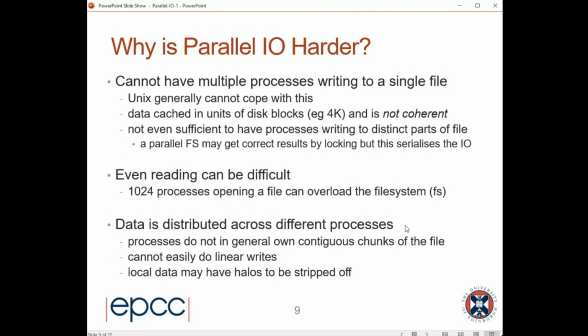But again, because I/O is slow, the way that memory access is slow on modern processors, the way you make memory access faster is you don't access memory. When you write data, it goes to a cache, and then the hardware manages that. The same is true in disk file systems. Data is cached in units of disk blocks, which is typically about 4K. But unfortunately, because Unix wasn't designed to be parallel, these are not kept coherent. I'll illustrate what I mean by that on the next slide.